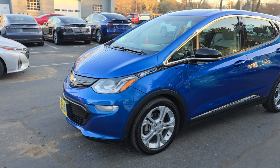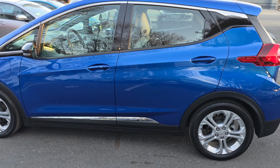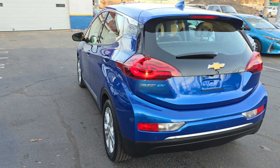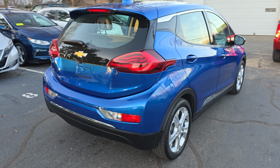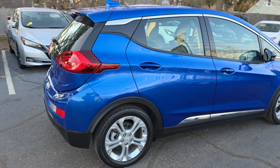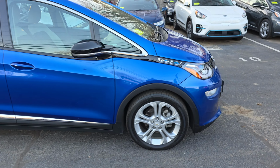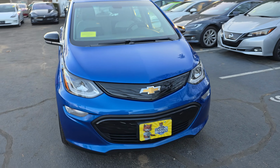You're looking at a 2020 Chevy Bolt EV, all electric LT with 28,000 miles. Comes loaded. ABS traction, stability control, parking sensors, alloy wheels, keyless entry, blind spot monitors. Has a brand new battery. It's replaced under recall.